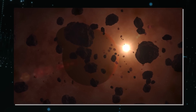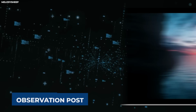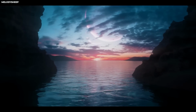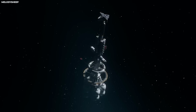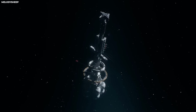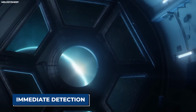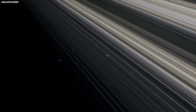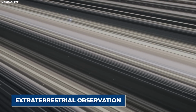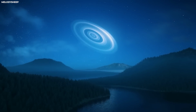The Kuiper Belt's distant and dark nature makes it an ideal location for an observation post, away from the immediate vicinity of the planets. If Aron were an alien spacecraft, its location in the Kuiper Belt would provide a strategic advantage for observing Earth and other planets without immediate detection. This theory aligns with the idea of the Kuiper Belt being a potential hotspot for extraterrestrial observation due to its remote position and the abundance of objects providing cover.